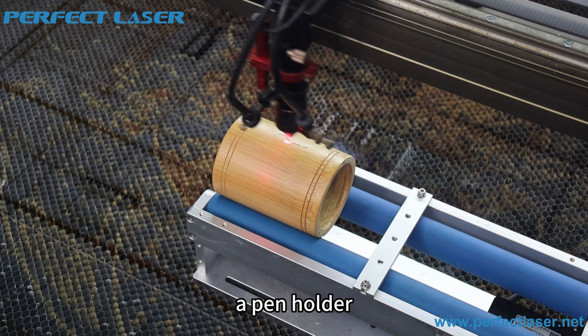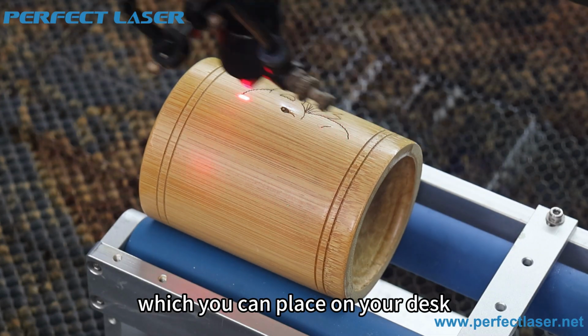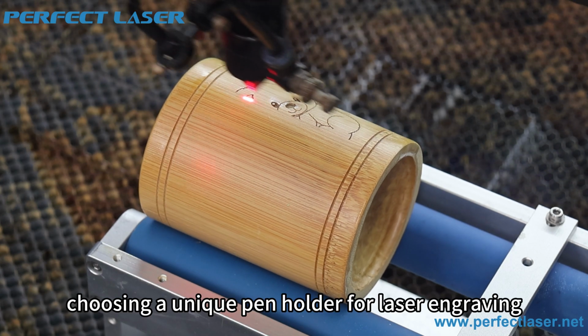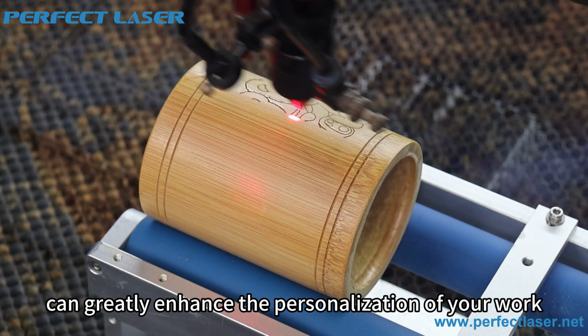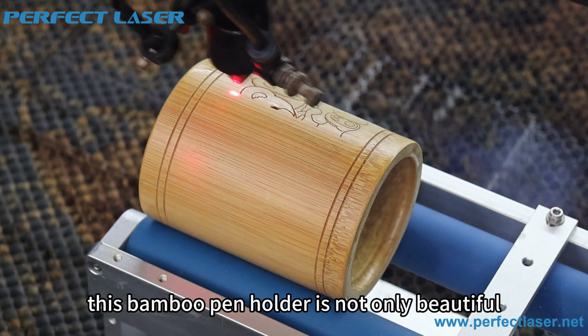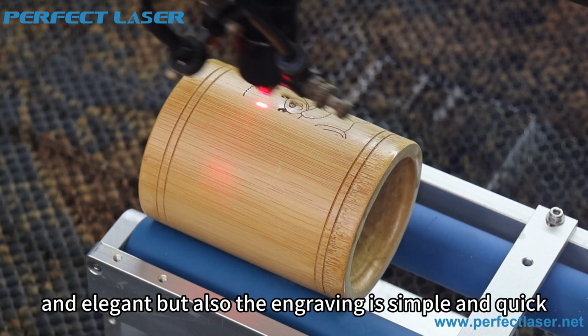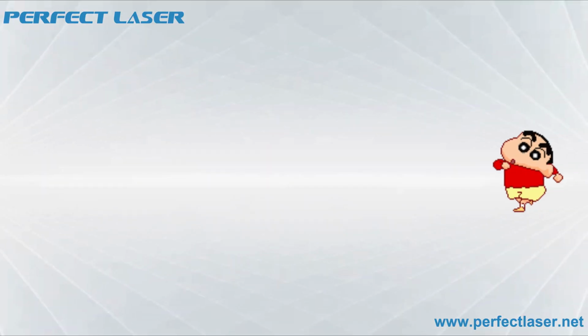A pen holder is a very practical stationery storage item, which you can place on your desk, office, or study space. Choosing a unique pen holder for laser engraving can greatly enhance the personalization of your work environment. This bamboo pen holder is not only beautiful and elegant, but also the engraving is simple and quick, both practical and able to show personal taste.